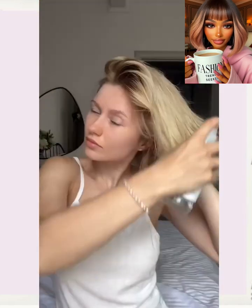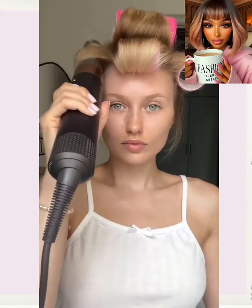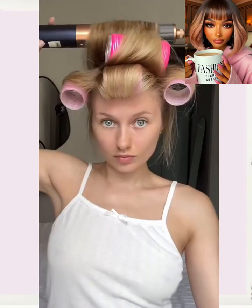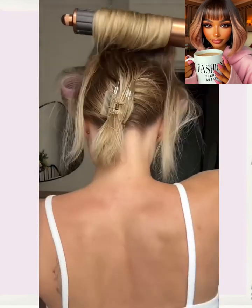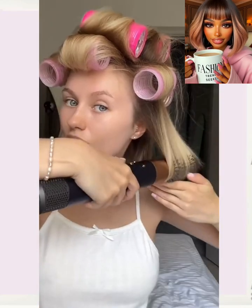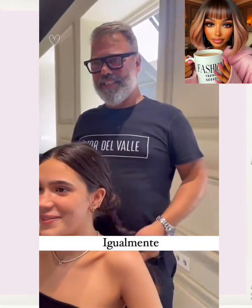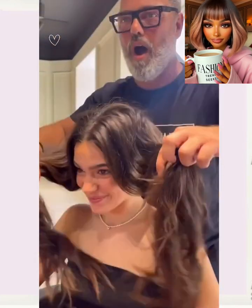Very nice. All right, so here we have someone styling their bob. So you went through all that trouble, you booked your appointment, you got your hair cut into a bob. Now, how do you go about styling it at home? So she is doing the old money style bob trend. You can, of course, check that out on TikTok. Hair tutorial on how to give yourself this gorgeous classic volumized bob.